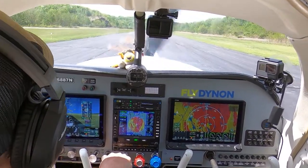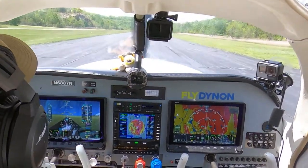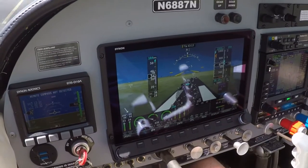Nice, good enough. Open that door. All right, we made it to Greenwood Lake, Milford, New Jersey. So, clear synthetic vision in front of me there for the runway.